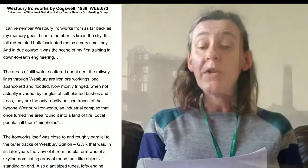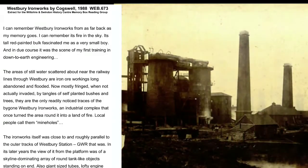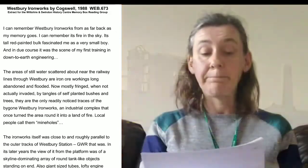I can remember Westbury Ironworks from as far back as my memory goes. I can remember its fire in the sky. Its tall, red-painted bulk fascinated me as a very small boy, and in due course it was the scene of my first training in down-to-earth engineering.